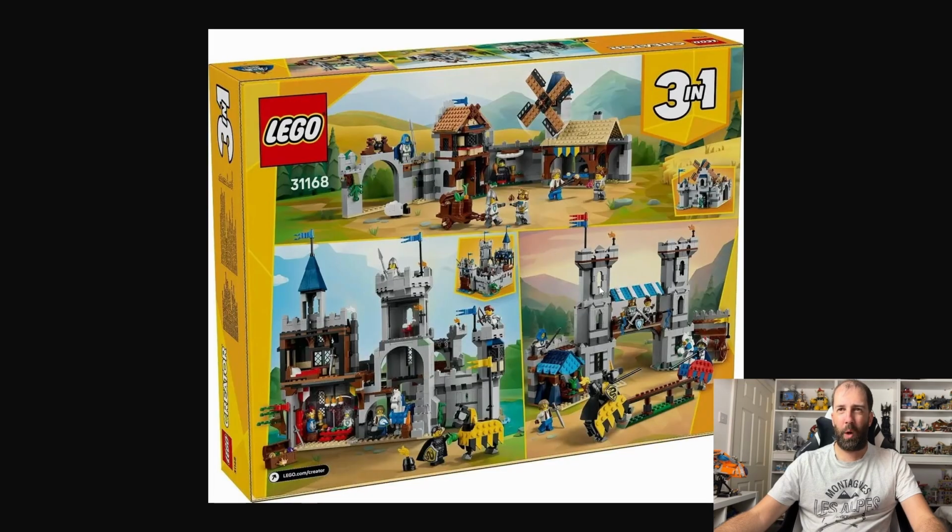Get a look around the back of the box to see the alternative builds. It'd be interesting to see what the MOC people come up with for this. Maybe if you get 2 or 3 of these, you might be able to make a huge, great big giant castle. I expect like the previous one, you'll usually be able to combine 3 or 4 of them to make a really big castle. So yeah, I imagine this will be quite similar, but I do like this alternative build here.